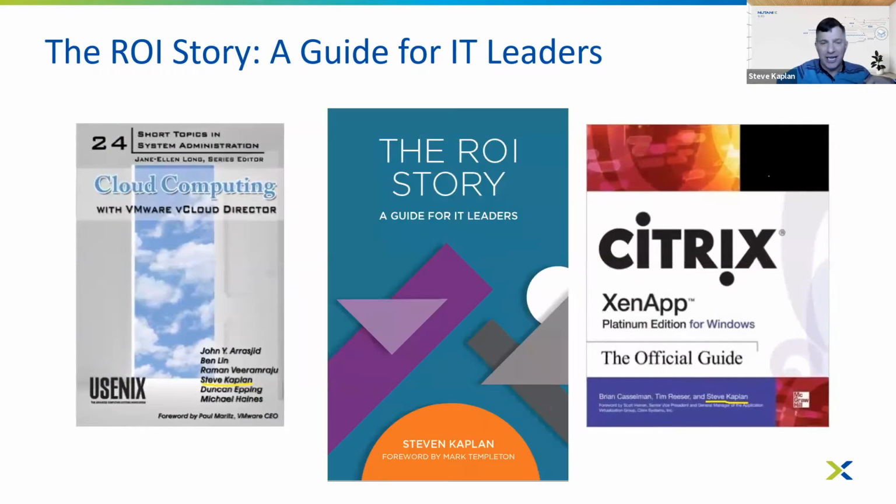Well, in 2019, I came out with my first solo book, The ROI Story, a guide for IT leaders. The book is geared toward helping IT professionals utilize a financial analysis framework, not only to evaluate disruptive technologies, but for the ones that make sense, how do you build a compelling business case to gain consensus, to gain the monies you actually need to deploy the technology? And Mark Templeton, the longtime CEO of Citrix, graciously wrote the foreword.